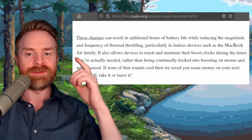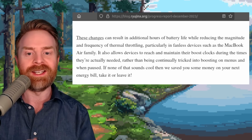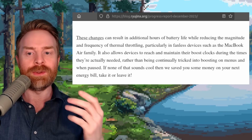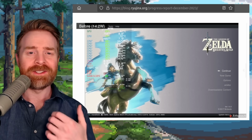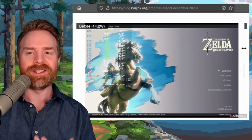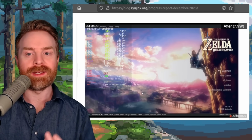It also allows devices to reach and maintain their boost clocks during the times they're actually needed, rather than being continually tricked into boosting on menus and when paused. For even more context, here's their example with Breath of the Wild on the Steam Deck: before it's running at 14.2 watts and after at 7.9.